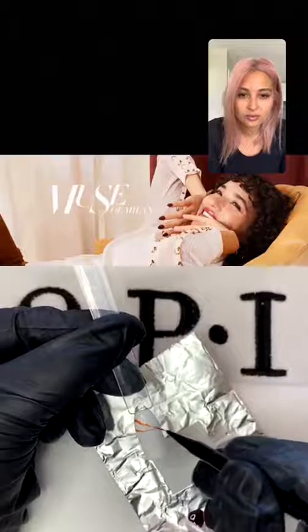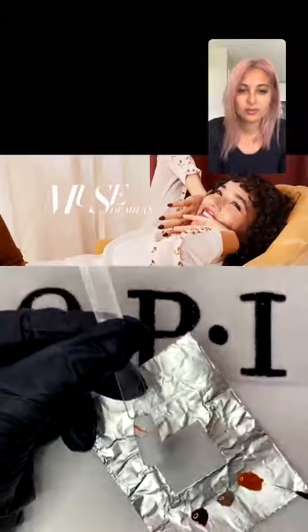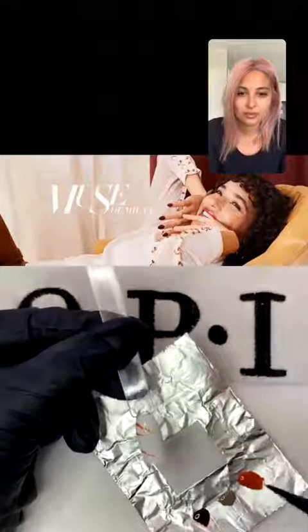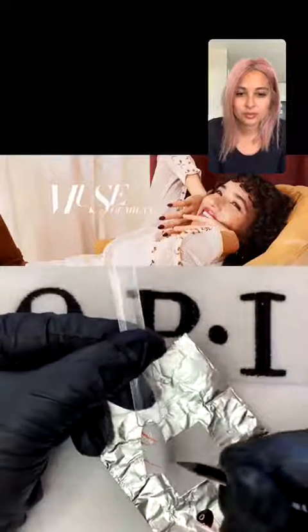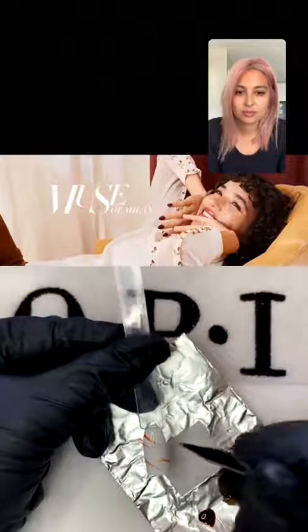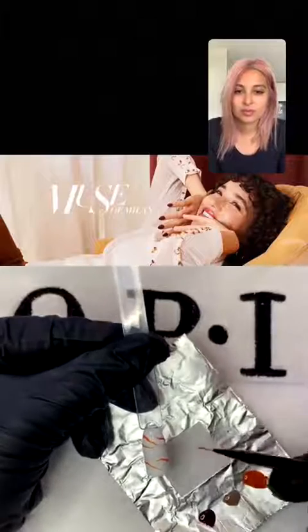And I think that's a huge part of people in the beauty industry, is that everyone in the beauty industry has this idea of perfection. When hairstylists are doing an updo, it has to be perfect. And it's almost like to a fault.